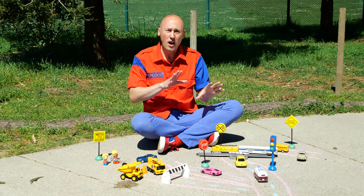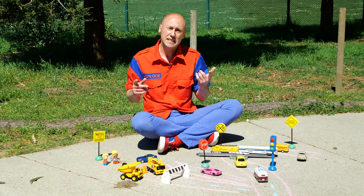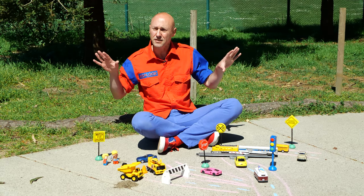You can cross from state to state and all the signs are the same. That way, you always know what the sign means. Isn't that great? So why don't we go out right now and go check out the world and go explore the signs out in our own neighborhoods and see what we can find, all right? I'll see you in a moment.